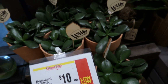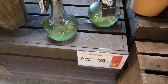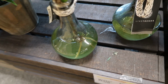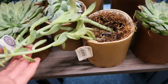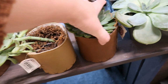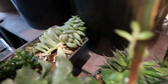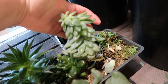Some jade plants. Some live trends they have here. The hydroponic plants. Yeah, you can do your ZZ plants in water. They get like big roots. Succulents. Wow, I mean, I think it's time to redo that one, right? Look at these planters. Look how huge that one is. Cool. Oh, look at this one right here. This succulent. Wow. That's really wild.